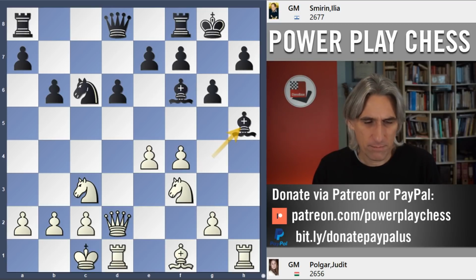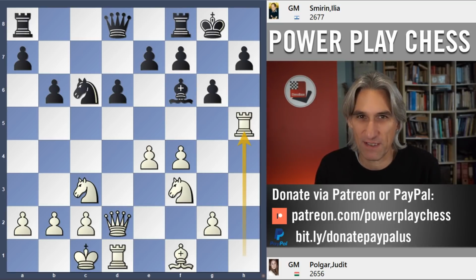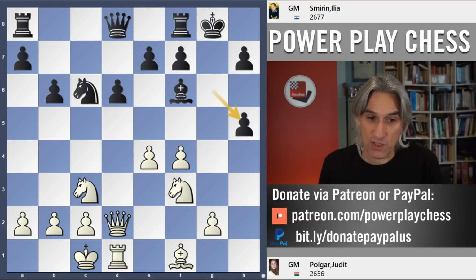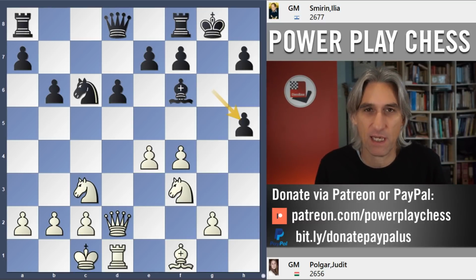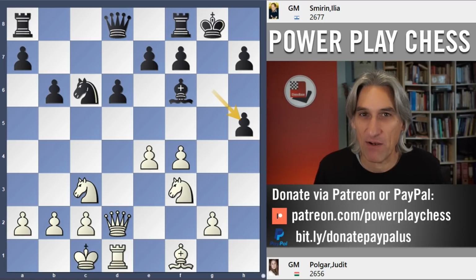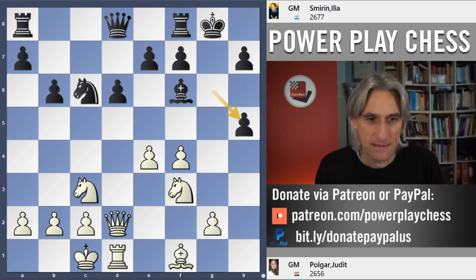So Smirin played bishop takes, and now rook takes bishop. Of course, it's hard to resist this one, but still, white is now the exchange down. But Polgar is always very kind of free with her pieces. She doesn't have any hang-ups about giving away material if she thinks she can attack.